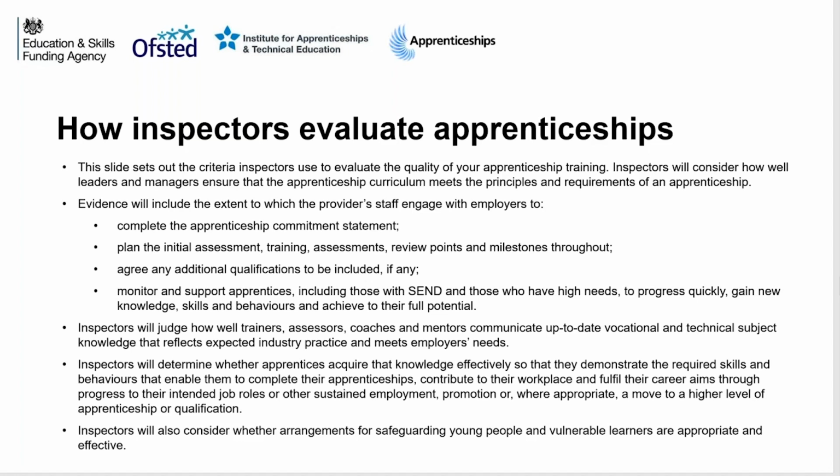Whether within their career aims, that's progress in their intended job roles, it's promotion, it's progress to sustained employment, or whether it's moving on to a high level of apprenticeship training or qualification, be what it may. We expect you to have ambition on behalf of the apprentices to what their reasonable next steps can be. And key, finally, inspectors will also consider whether arrangements for safeguarding young people and vulnerable adults are appropriate and effective. Next slide, please.